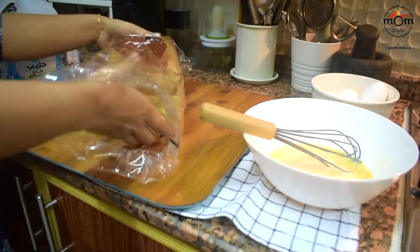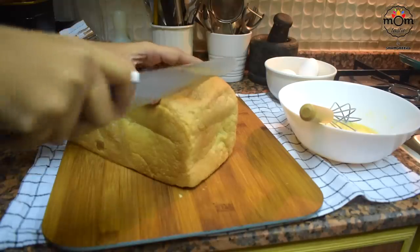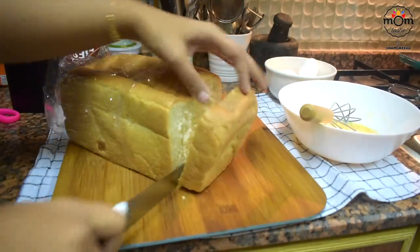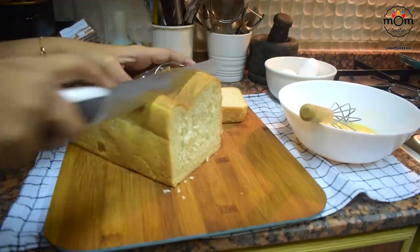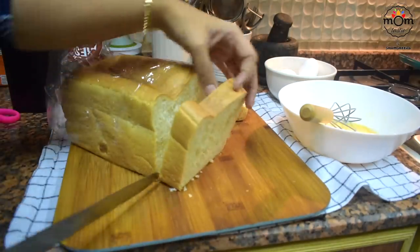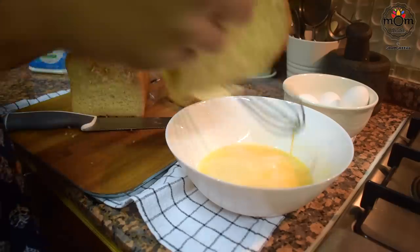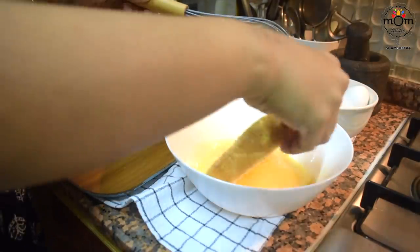Always wanted to make French toast with a thick slice of bread, so I bought this loaf from Lulu on the previous day's shopping. The first part is for me, as all prefer the rest. I'm soaking this in the mix for 2 minutes, just so that the bread is well coated with egg mixture.